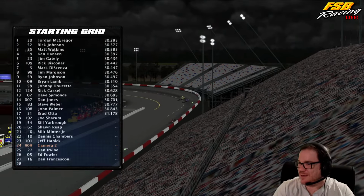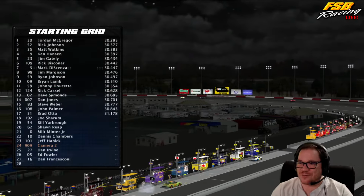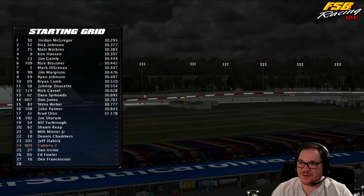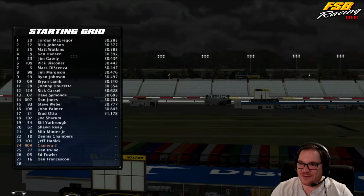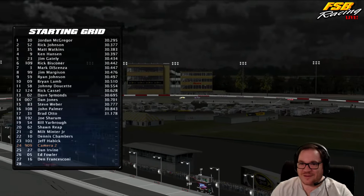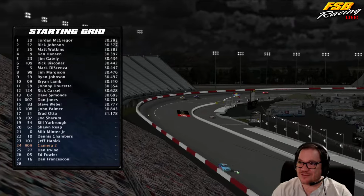There's a minute left in happy hour out here, so let's get through the starting grid as quick as we can. We got Jordan McGregor continuing his hot streak. He's on the pole with the number 30 car. Rick Johnson, Mr. Darlington, crossed the finish line first on Tuesday night. Oh, by the way, that's my pick. Yeah, there you go. I wanted to put the jinx on him, but okay, you can take it.